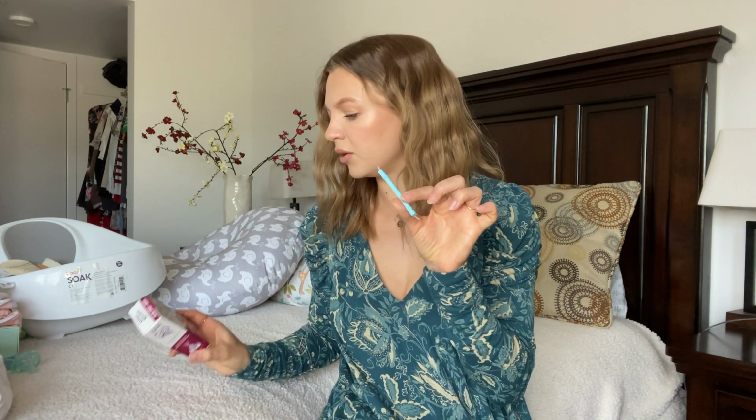So this thing is really cool because with this little loop you just go into baby's nose and get the booger out. I really love this thing. Another thing that I have is spray for baby's nose. This product helps to loosen mucus. So you spray it on the nose and then you use that Baby Frida suction thing and you get everything out of baby's nose.